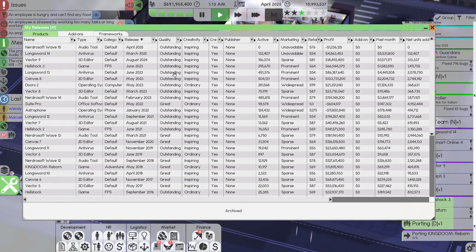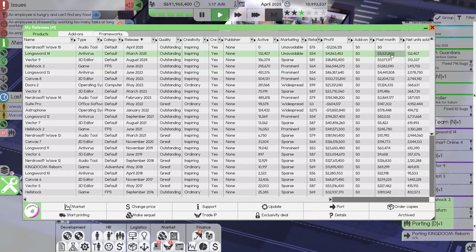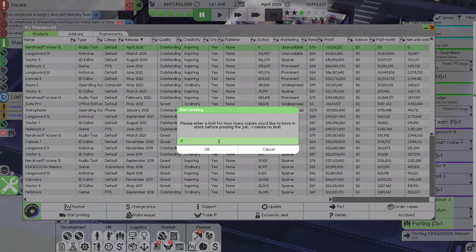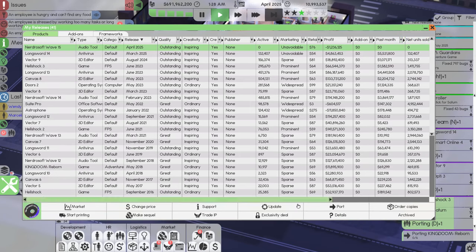Wave 15, is it any good? Outstanding, inspiring. We did 5.5 million last month in Longsword 14. We're in a really good place with this company, and I'm very comfortable with that. I also don't remember why I've locked in at 125,000 copies of everything, but it just seems to be a nice little spot, so that works for me.